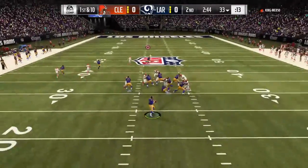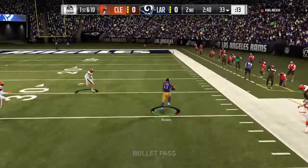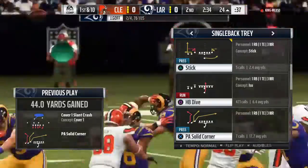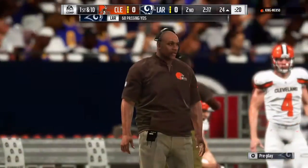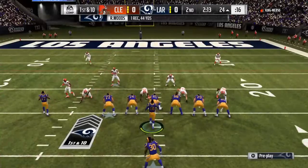They go play action here on 1st down. And the open receiver, it's Robert Woods. And all the way down to the 24-yard line. A big play there for L.A. 44 yards. So a 1st and 10 upcoming from Browns territory now at the 24.